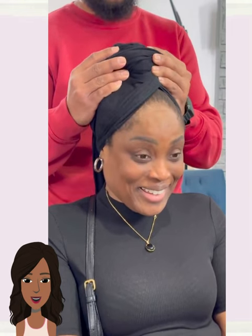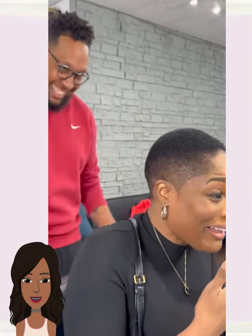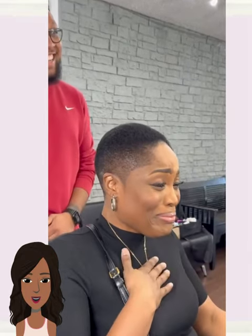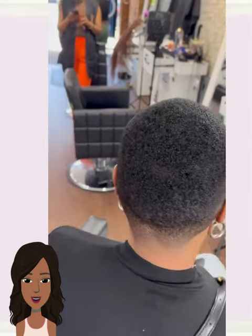And then we have a transformation by Crew Cuts. So it looks like she decided to get a nice classic all black faded cut. A line parting there going on the side. I just love watching his clients' reactions. It's just so inspiring. He has just like a magic wand when he touches his clients. He is not only doing their hair, but he is making them feel beautiful. And it is so inspiring to see.